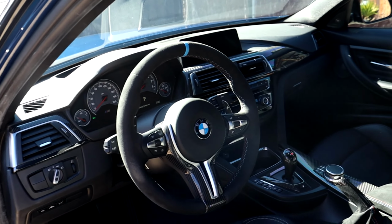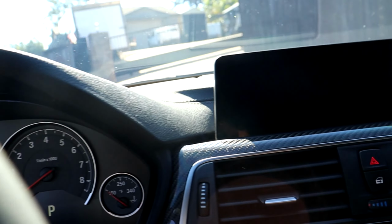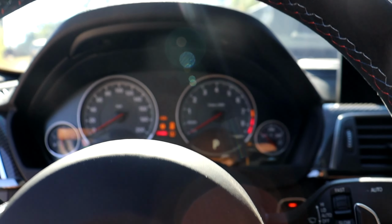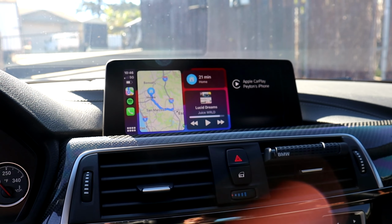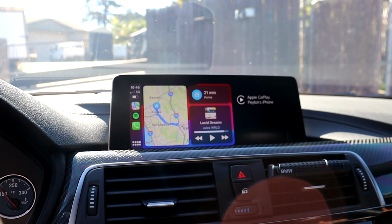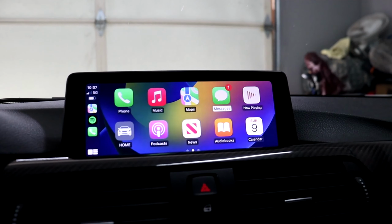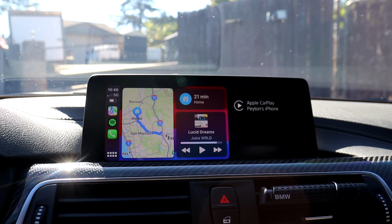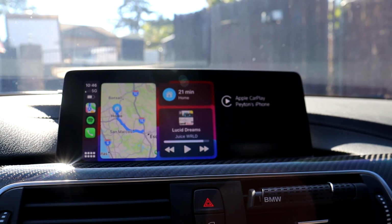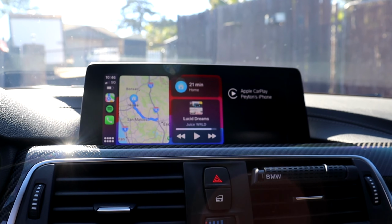So let's get inside the F80 here so I can show you guys some of the cool features, at least driving features. Let's go ahead and turn the car on real quick here. So this F80 did come with the wireless CarPlay feature from factory. So this isn't an aftermarket system like I have in my E90 or the one I had in my F30. This is the factory iDrive with Apple CarPlay integrated into it. The only thing about this one is that it doesn't have full screen CarPlay from factory, but I know you can code this to have full screen CarPlay, which I am definitely gonna do at some point soon here.